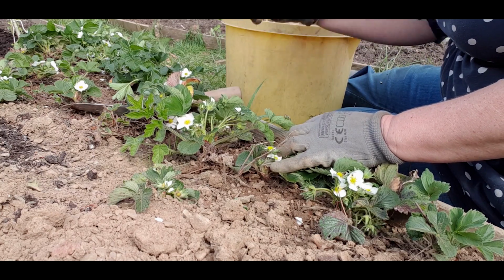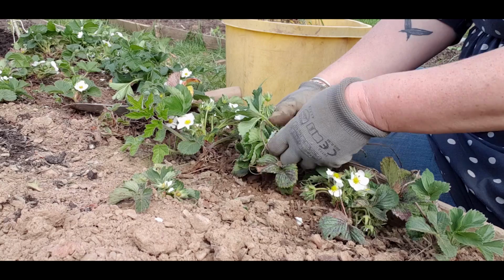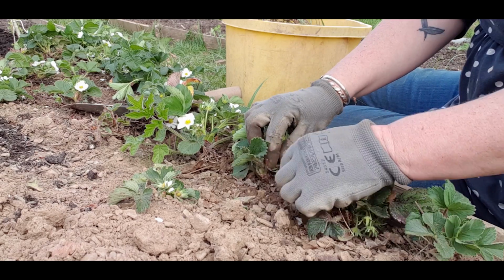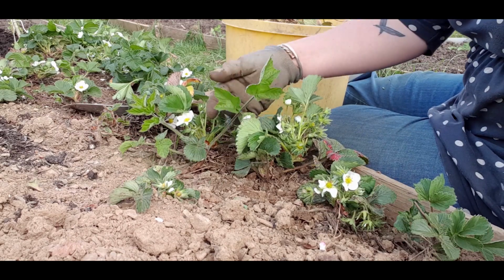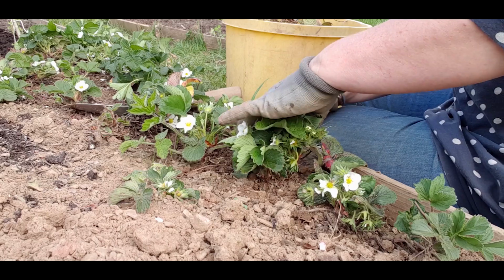There's only like, I don't know, 20 or 30 plants here, so it's not like we're going to get a lot from it, but every little bit helps. There, that's looking better. Much tidier and a lot less snails in here now. That was actually quite nice, just to have a nice little relaxing mundane job like that.